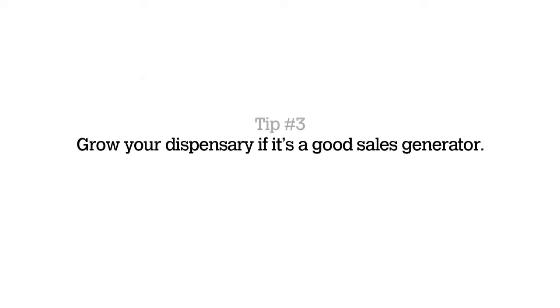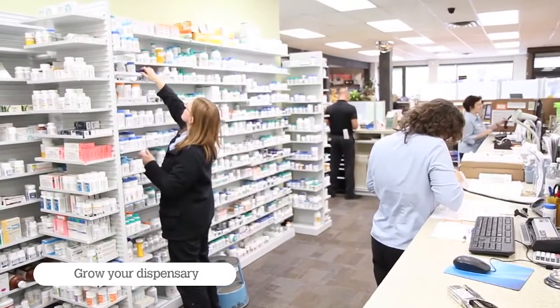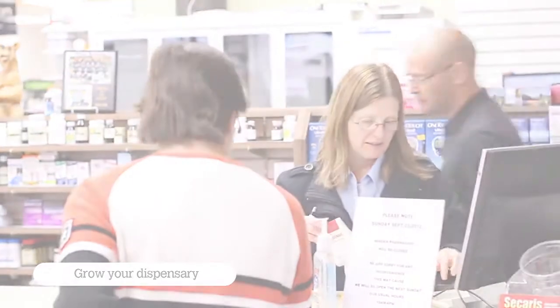Tip number three, grow your dispensary if it's a good sales generator. We've increased the size of our dispensary 250%, and now we can do things in a more structured, logical way, and we can grow.